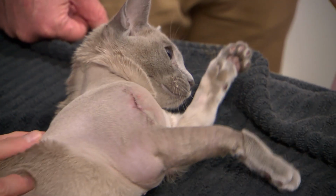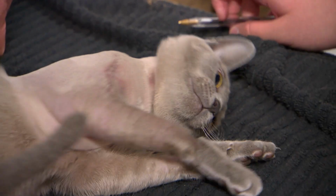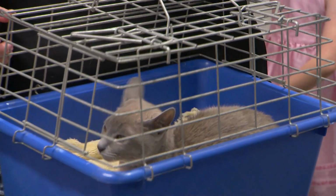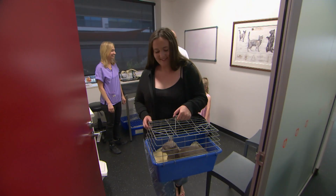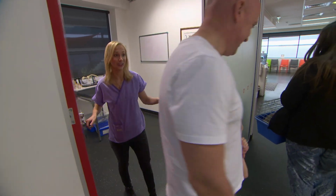Oh, not that one. So it's going to be 6 weeks till things start to heal properly. During that time, she's going to really need to be confined. The surgeons did an incredible job, considering as well that her arm was hanging yesterday and she's got full mobility today. It's incredible. No more jumping off beds. Good luck. Thanks, Lisa. You've got a hard job ahead of you, I'm warning you.